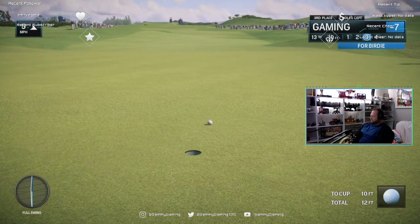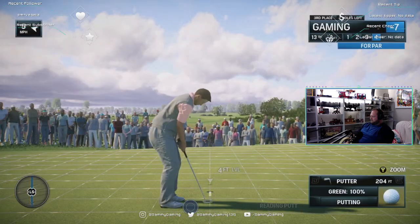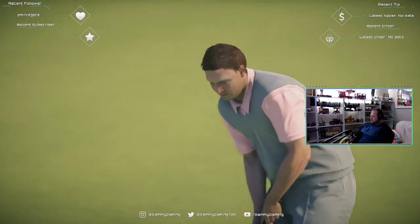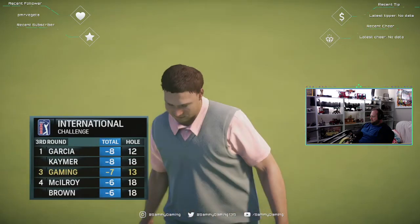Well, that would have been a bonus had it gone in, but still, reasonable chance for par here. Yeah, there's no damage. You're not going to birdie every hole. Has his par.